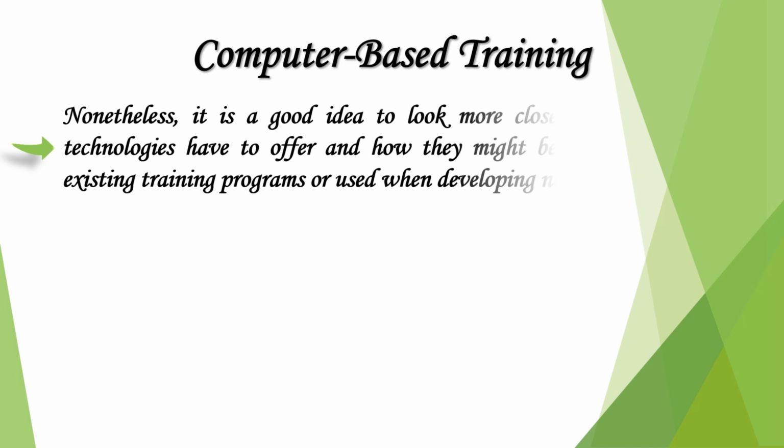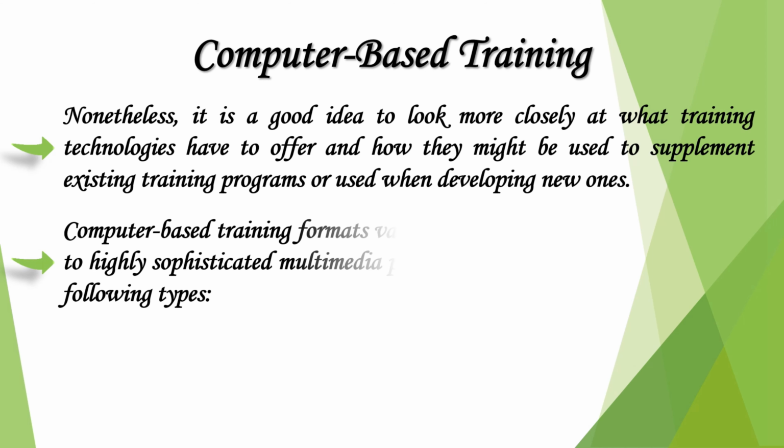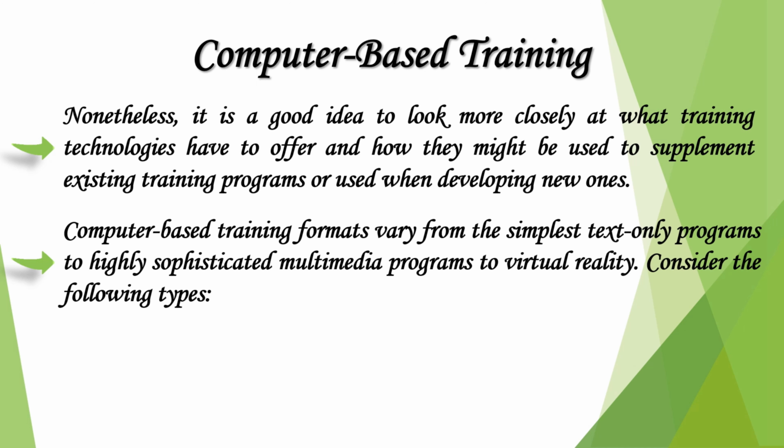Nonetheless, it is a good idea to look more closely at what training technologies have to offer and how they might be used to supplement existing training programs or used when developing new ones. Computer-based training formats vary from the simplest text-only programs to highly sophisticated multimedia programs to virtual reality. Consider the following types.